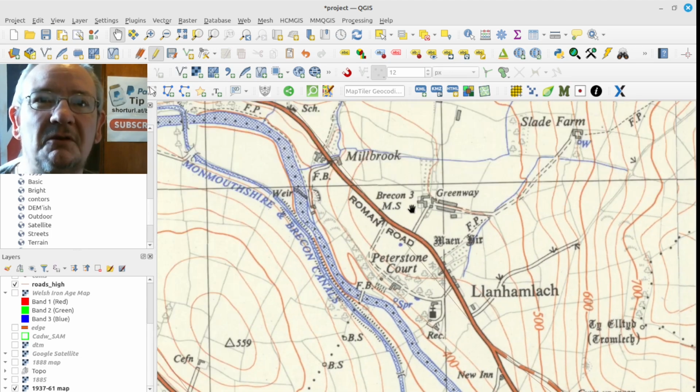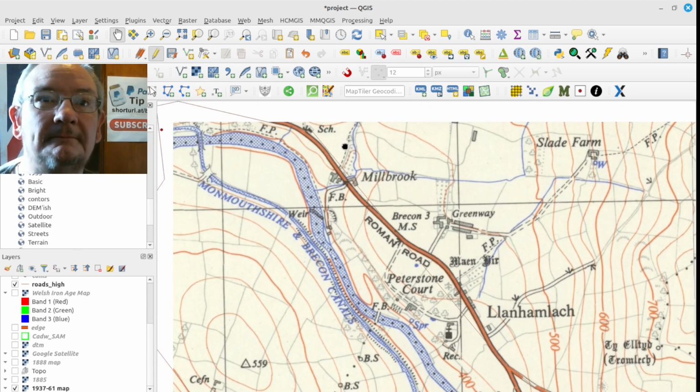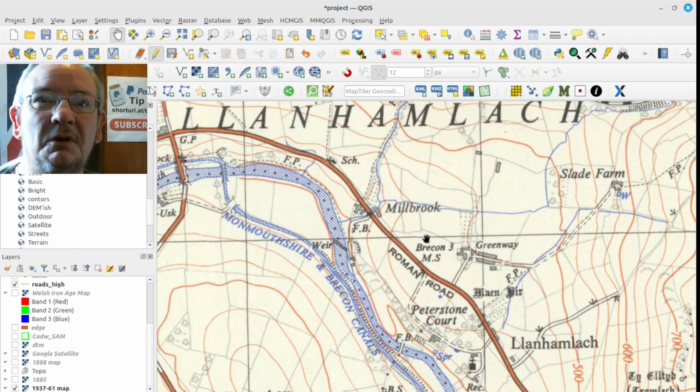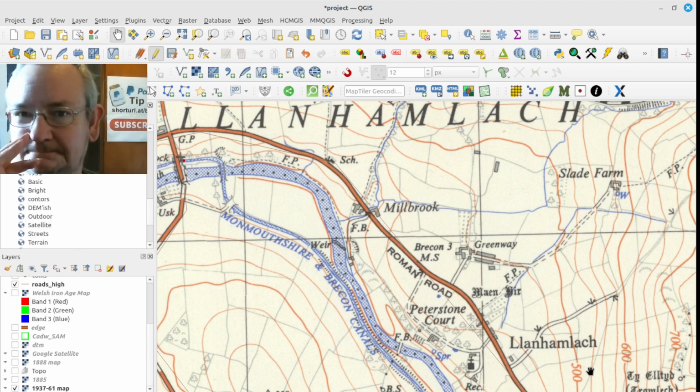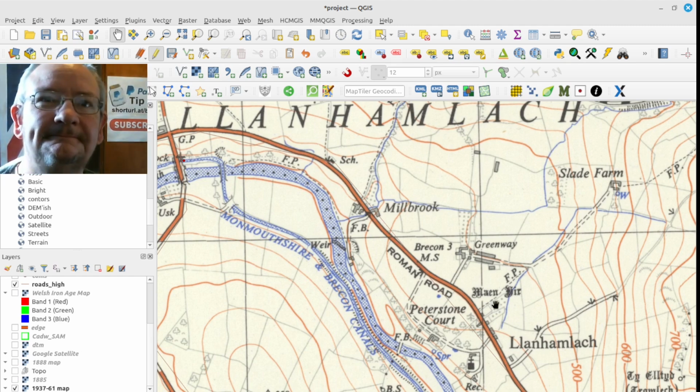And it says Roman road on this one, but they're not all Roman roads. Yeah, look, Millbrook, Brecon 3 miles. So see how it says MS? That's a milestone. So the people droving their animals would have been able to see that it was 3 miles to Brecon. And I'm going the wrong way, obviously. I should be going the other way. So if I went the other way, it'd probably say the next town, so many miles.